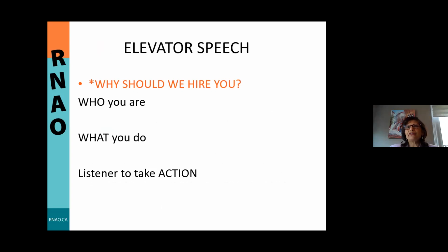I am sure a lot of people were curious about the terminology elevator speech, right? An elevator speech is basically, they just call it an elevator speech. For example, say you meet the chief nurse of a hospital in an elevator. The idea is that you've got a minute or a minute and a half to convince her that you've got the skill sets that she needs at her hospital.